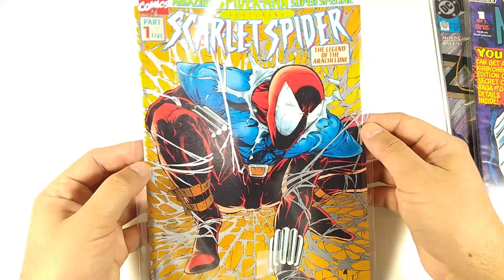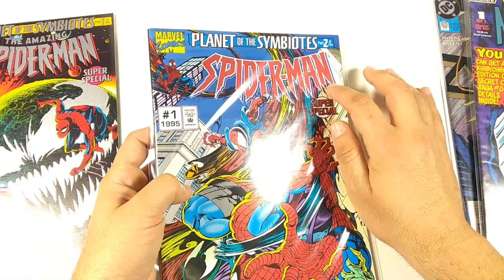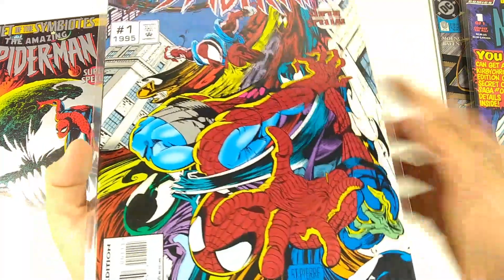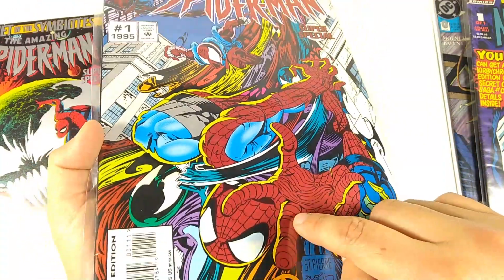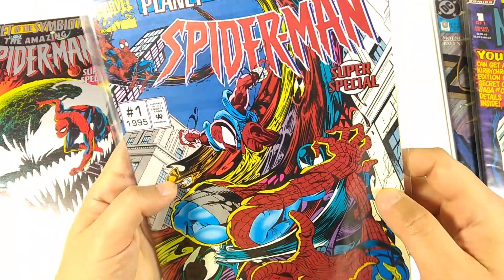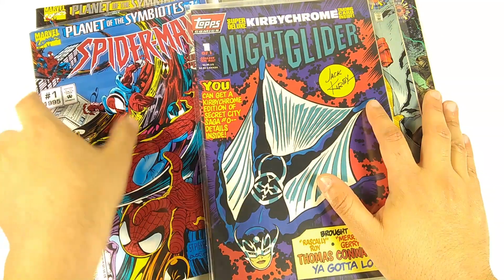That's the Scarlet Spider. Okay, they had a number 2. This was Spider-Man, Planet of the Symbiotes. Okay, Spider-Man Super Special. This is also kind of hard to see, but there's not a silver, there's a red ink. There's a special process in the red ink. It's easier to see in person. It's not as obvious as the silver ink, but that has a flip cover as well. So that's a couple of honorable mentions with silver ink.